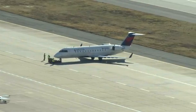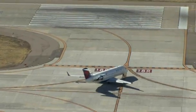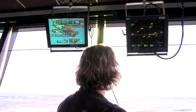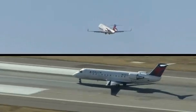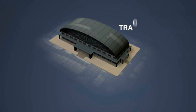That controller will direct the plane along taxiways to the runway, where a local controller, also in the tower, takes over. The local controller will safely guide the plane through takeoff and over a set course just beyond the airport's boundaries, where a TRACON controller takes over.